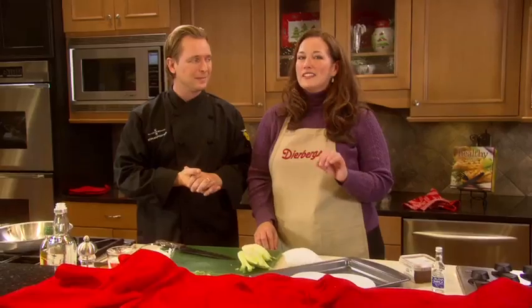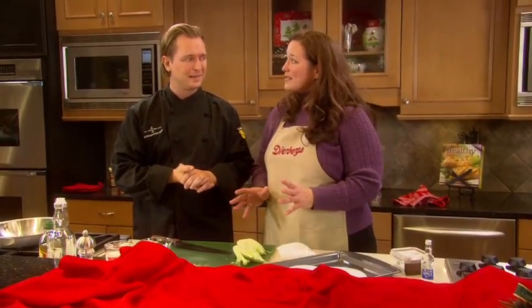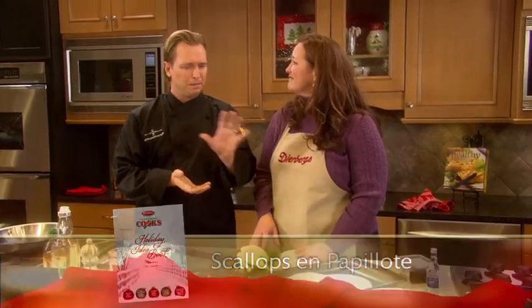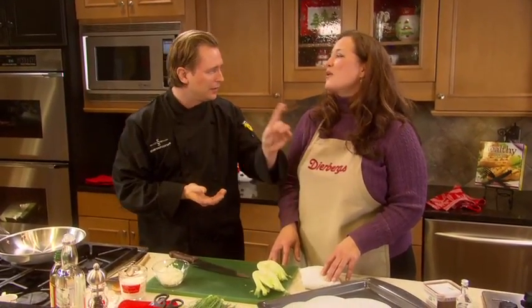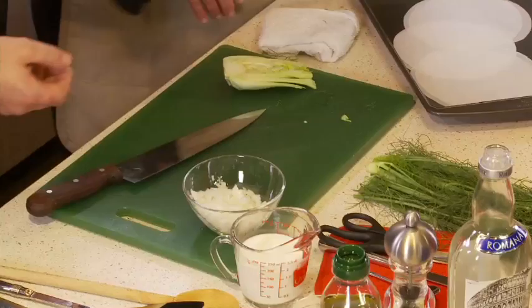Tonight, we're going to give you a little taste of the dining experience from Stone Soup Cottage. We are making your appetizer, scallops en papillote, and it is amazing. Beautiful presentation here, easy preparation. Okay, that's what we like. We begin with fresh fennel. Okay. Your fresh fennel bulb.